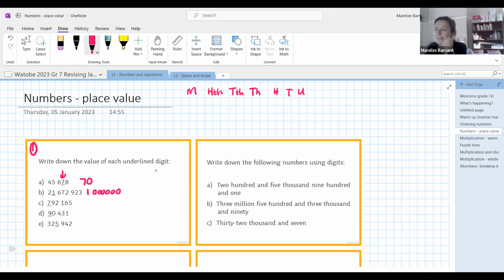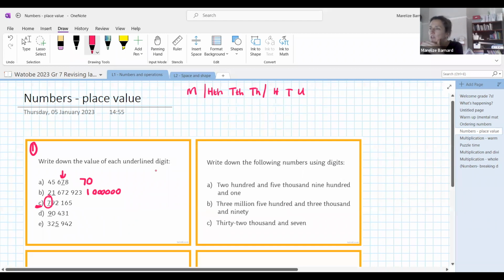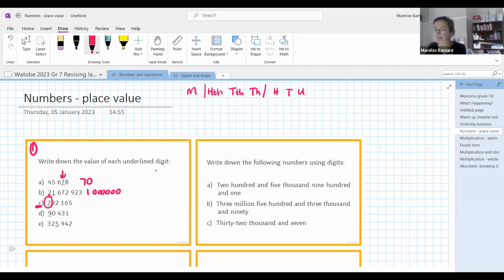Okay, let's all meet in the same place with C. So for C, what does the 7 represent? Put it in the chat. Some say 70, some say 700. Remember, go back to your place value. If you really are struggling, then write it there for yourself, and start at the back. Units, tens, hundreds, thousands, ten thousands, hundred thousands. So the seven is in the hundred thousands place, so that must be 700,000.